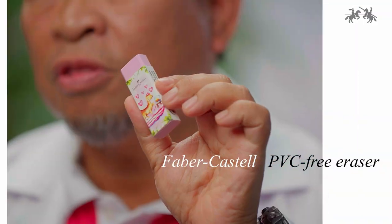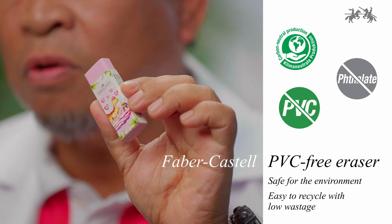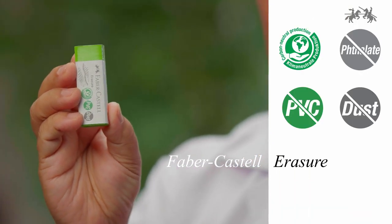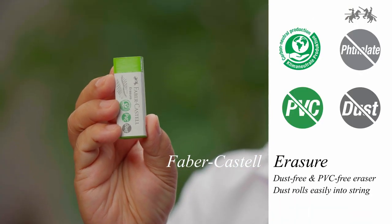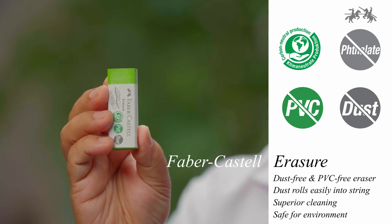And this is our PVC-free eraser, safe for the environment and easily recyclable with low waste. It is designed to be more rigid and suitable to erase small and specific areas. And here's our latest eraser, which has all the benefits of both dust-free and PVC-free properties.